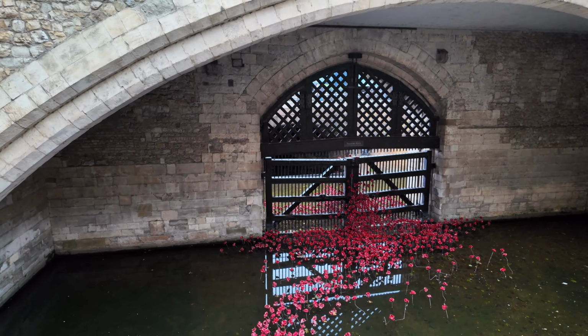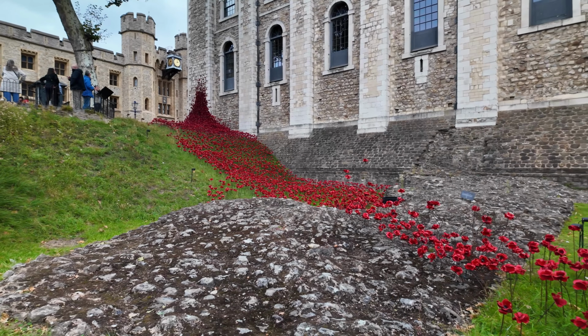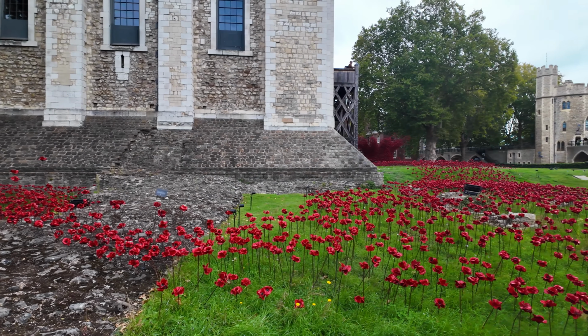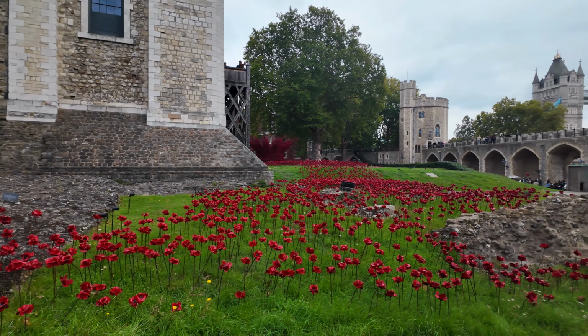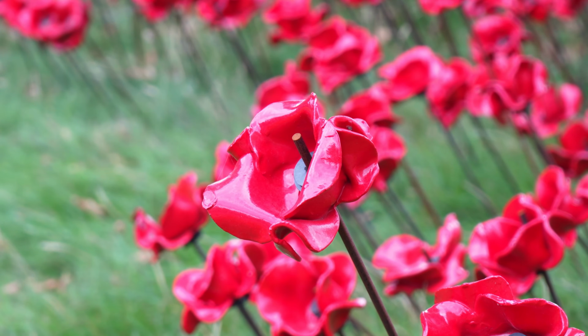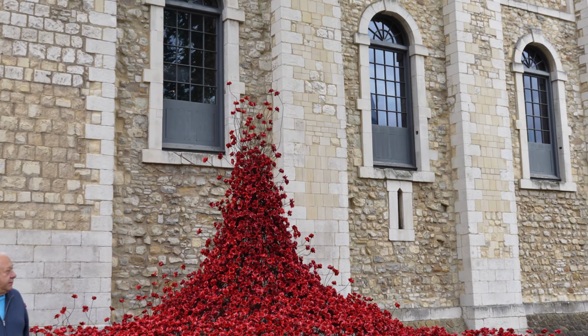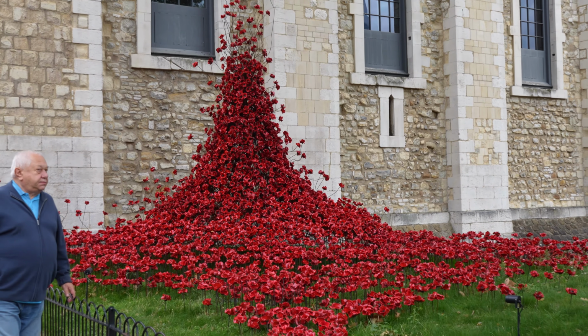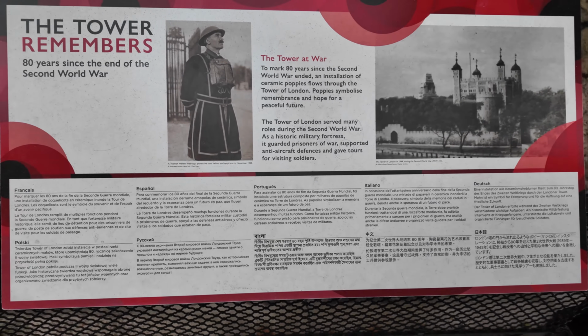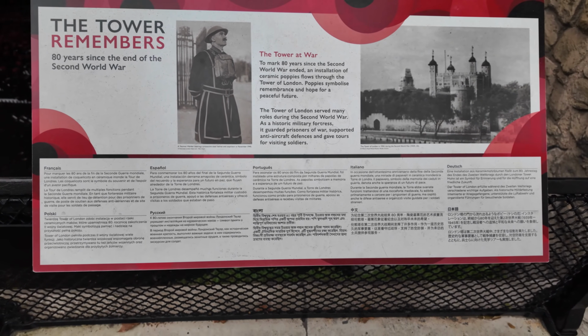This year marks the 80th anniversary of the end of World War II. Designed by Tom Piper and Paul Cummins, this display runs throughout the grounds of the tower. This year, the Tower of London reinstalled nearly 30,000 ceramic poppies from the iconic 2014 Blood-Swept Lands and Seas of Red display to mark 80 years since World War II's end.